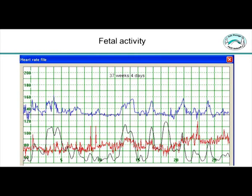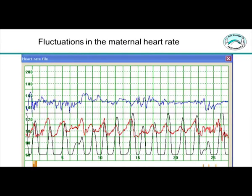Here's an example of fetal activity. We used a different software to analyze fetal movements based on the fetal electromyogram. And in this case, it is not really the uterine contractions that one sees, but an indication of the fetal activity, where the pattern of the fetal heart rate very closely corresponds with the activity one sees on the bottom line. Then we noticed fluctuations in the maternal heart rate, sometimes independently, but most often with uterine contractions.